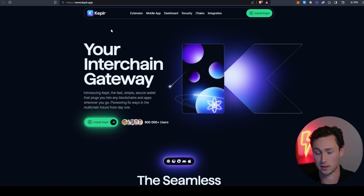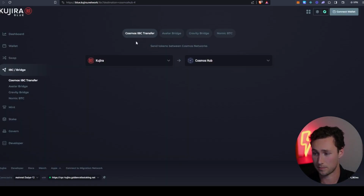Kepler wallet is going to be the go-to wallet for most things in the Cosmos ecosystem. And you can download that at kepler.app. That's KEPLR. Or if you're on Google Chrome, it's in the Chrome App Store. Once you have the Kepler wallet, you'll of course need to bridge funds to Kujira.